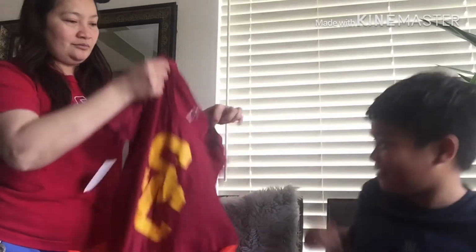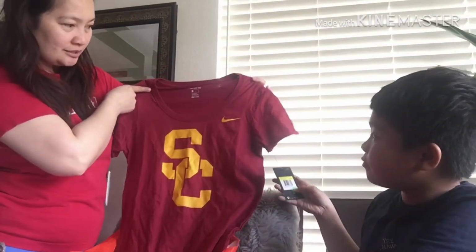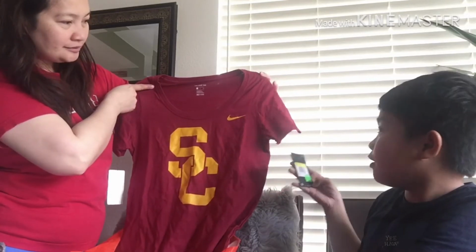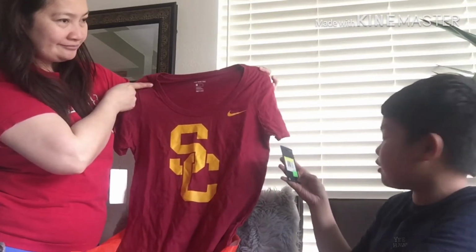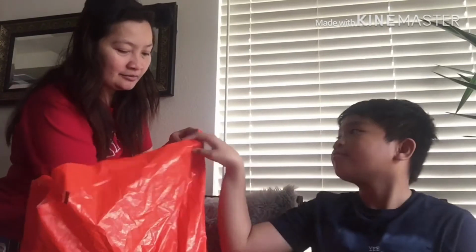I don't think so. This one is a small for girls. The original price is $26 and we bought it for $6.97.